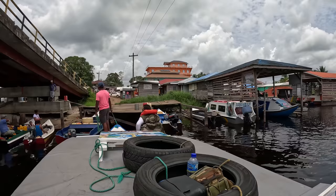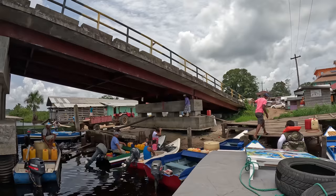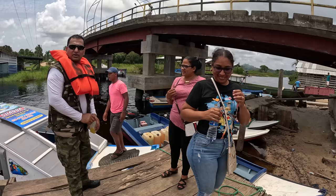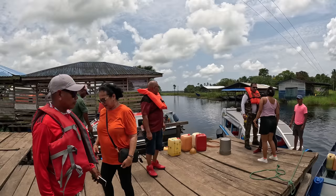Long awaited, much anticipated journey to Santa Rosa, Moruca. The other boat is not here as yet. One of them made a wrong turn. Oh, it was awesome sitting in there. I felt like I was on an Indy 500 track. Yeah, and some parts of the river were narrow as well. It took us an hour and 15 minutes.